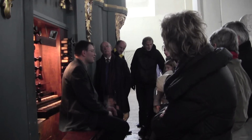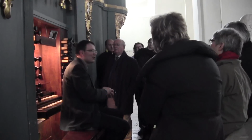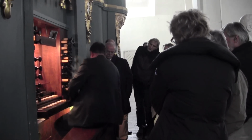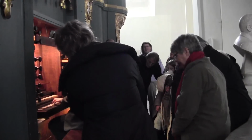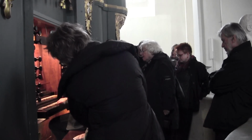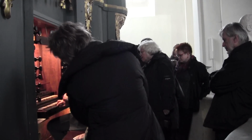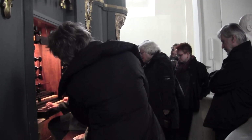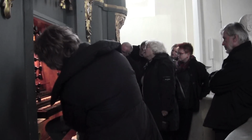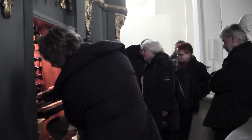Ja, auf Deutsch it is Koppel. They couple the manuals together. These little pedals. Here. This. When I play. Which means I can play with these sounds as well.